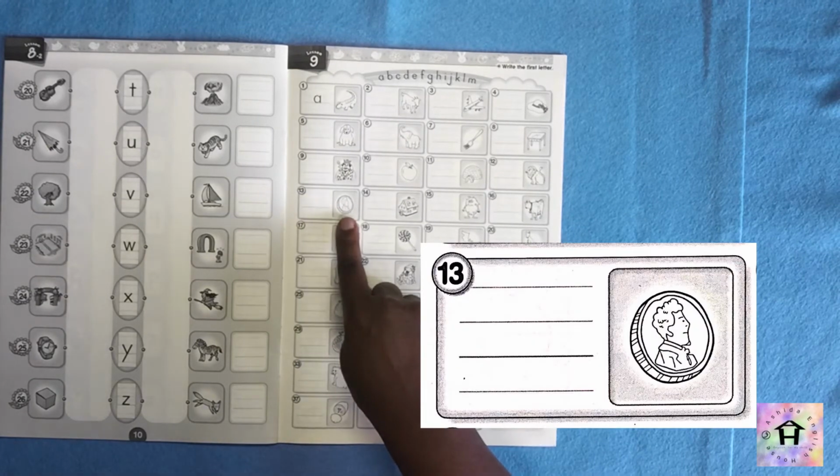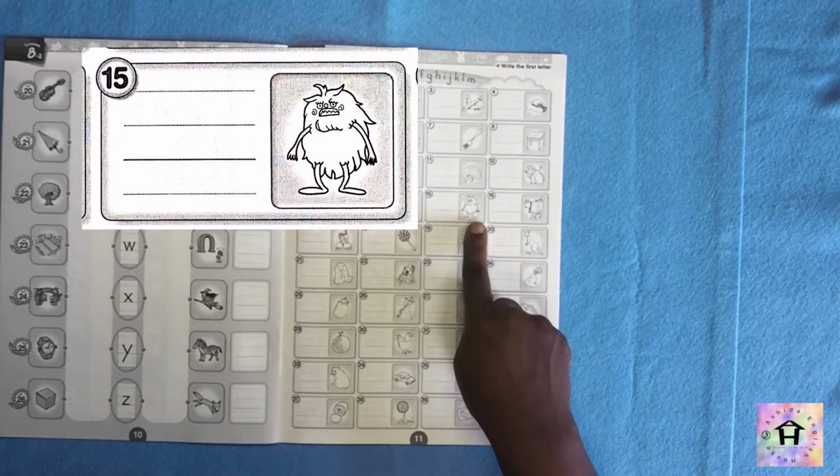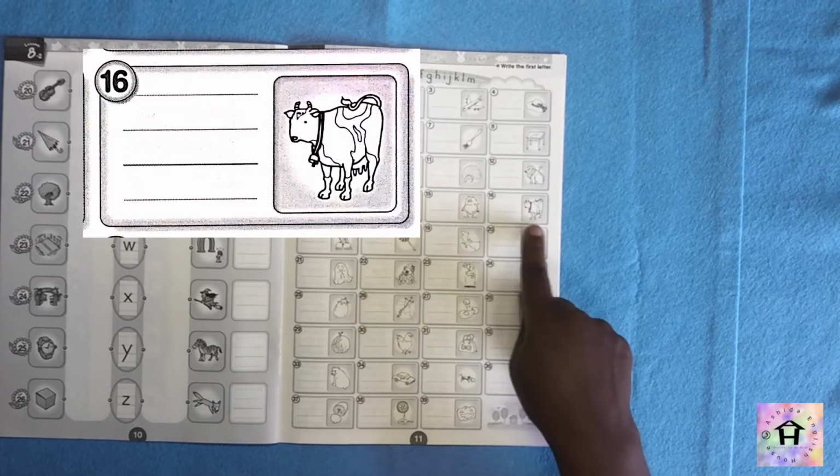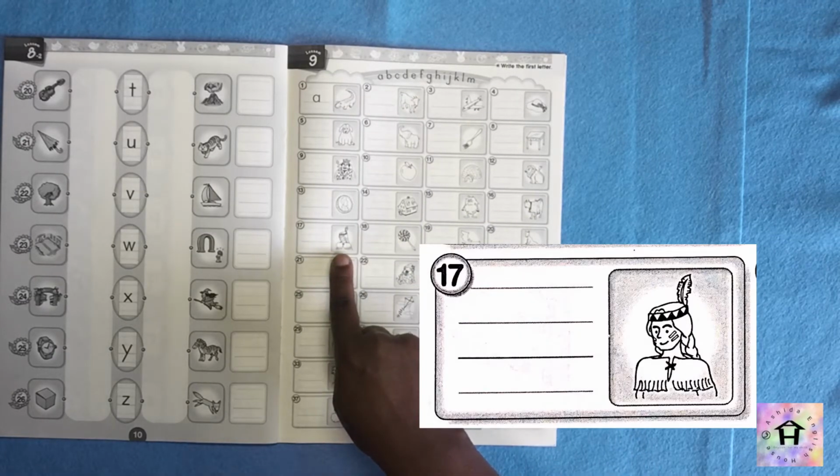13. K, coin. K, coin. It's a coin. 14. House. H, house. 15. Monster. 16. Cow. K, cow. K, cow. Very good. 17. Indian. I, Indian.